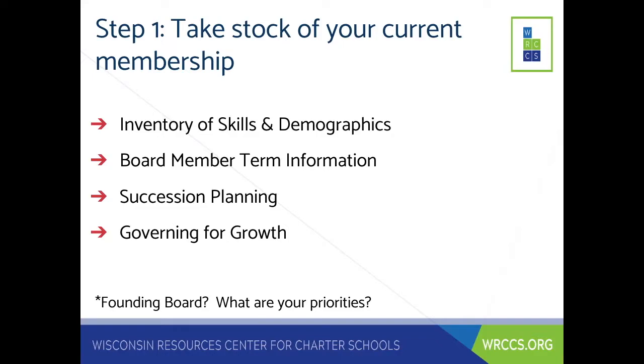Another consideration is whether or how your organization is governing for growth. I mean a lot of different things here by governing for growth. One example would be whether you are still expanding as an organization. So perhaps you are adding a grade level at a time, or maybe you're an organization that's looking to go out and expand and replicate into new areas. Or, which we often see, perhaps you're a board that's looking to grow from your 7-member founding board to something more like 9 or 11 members on the board.